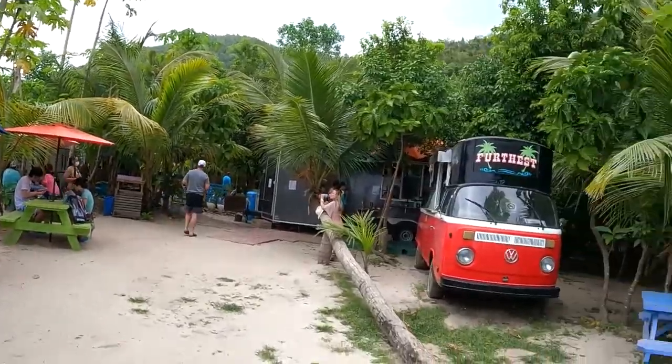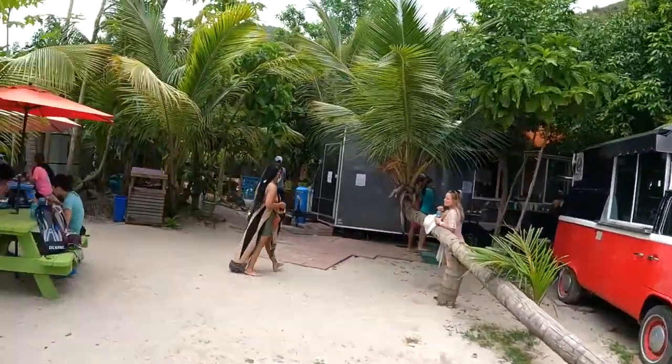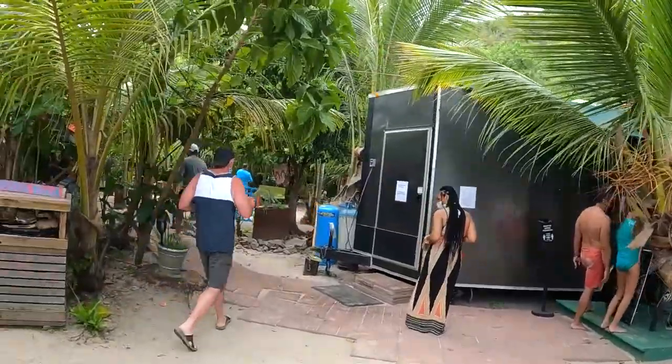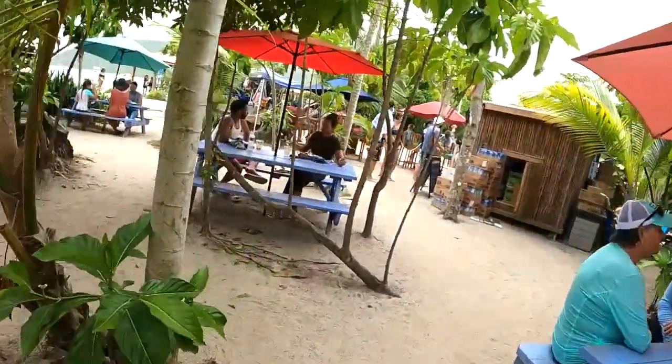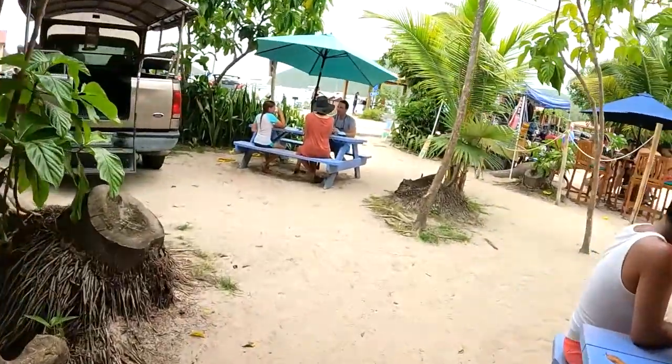So we're at Maho Bay Beach. They have a few vendors out here. Food. Looks like games and things right here. Some vendors.